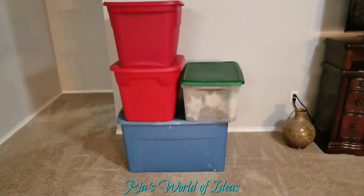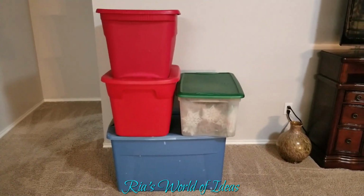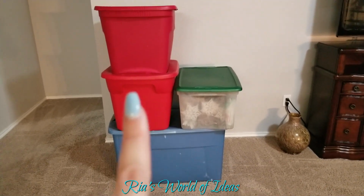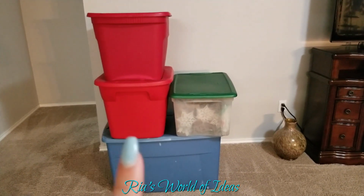So here are the bins that I have left after I've decluttered and put all the stuff away that I want to keep. And the last thing I have to do is just label my bins. I'm going to relabel them because I switch things up.